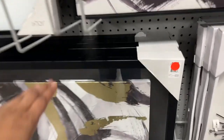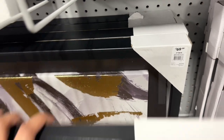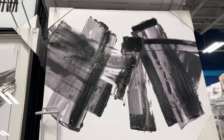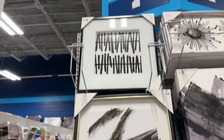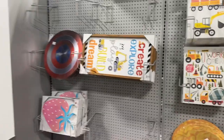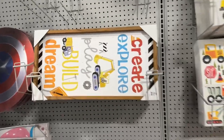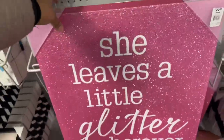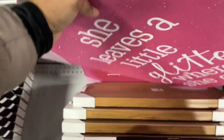So very quickly, this one has a dot on it, so I don't know if they're changing the price, but $69.99, $34.99. This one is $44.99, $29.99, $34.99, and $19.99. Let's dip down here real quick. Yep, Captain America strawberries. This is pretty cool to go in a little boys' room. Let's see what this cute shiny piece says. She leaves a little glitter wherever she goes. Very cute.